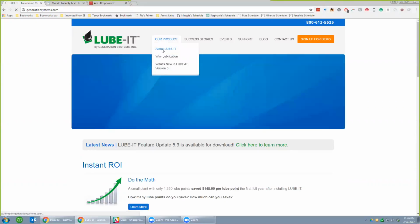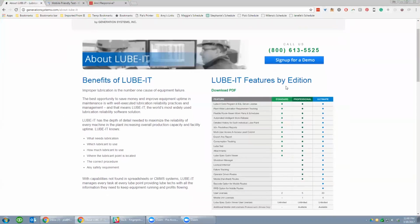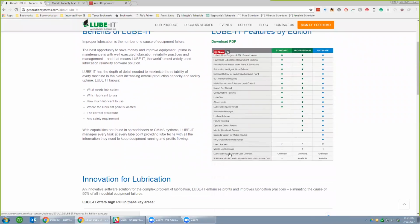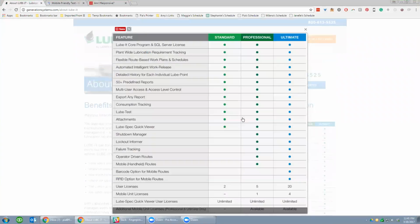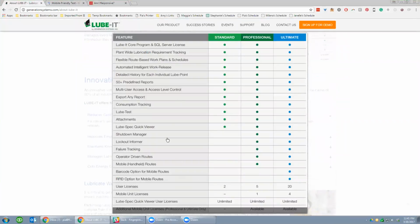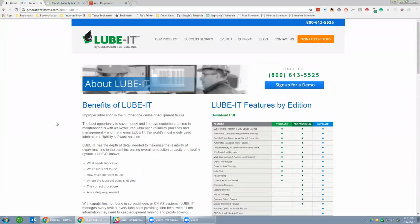So your main product is Lube-it. Let's see, Lube-it features by edition. Okay, I like this chart, and I like that I can expand it with a click of a button. I'm wondering if I can download it or share it. So if for some reason I need to share this with my boss or someone else on my team, it would be nice to either be able to print it, have a print it button, or a share it button. Again, I like this right here. I would make this orange to match up with this. Or this might even be too much because you already have it here.